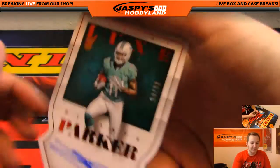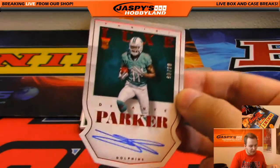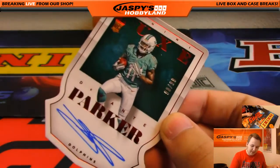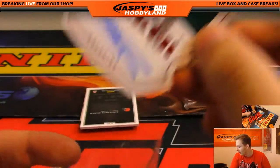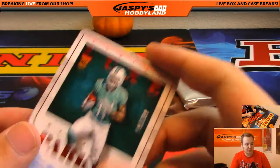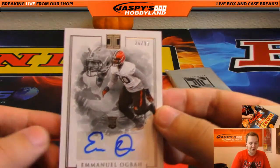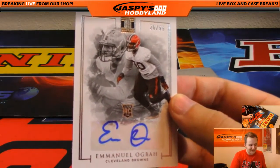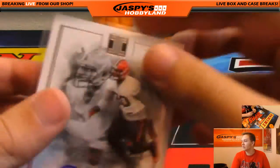There it is. Everyone's talking about it. Devontae Parker. So you got a card from Lux in here. Interesting. 90/99. Miami Dolphins is Richard K. A Lux card. Yeah. Emmanuel Ogbah, 26/99 for the Browns. That's going on to Ziggy.